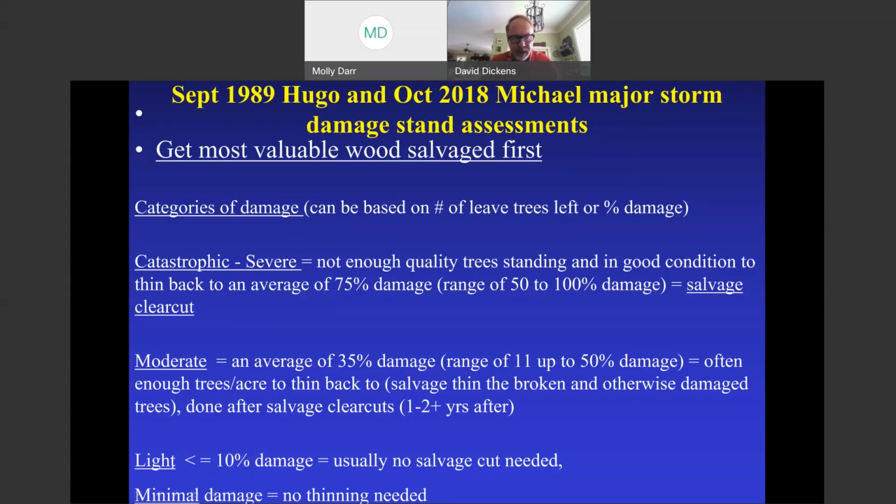Light damage is where we're getting into wind speeds of category 1 and maybe a little bit less, 75, 76 miles an hour and less. This would be well inland in most cases. Usually there's no salvage cut needed and you can grow the stand, but again, you're going to want to keep an eye on that stand for beetle activity. Minimal damage, obviously no work is needed there.